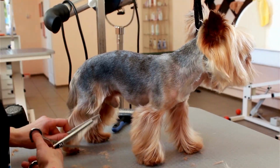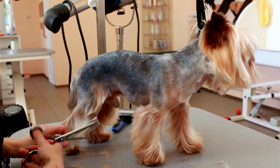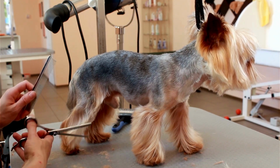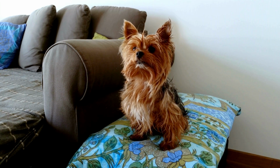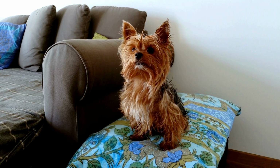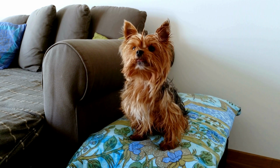Have you ever questioned the existence of teacup Yorkies? They are real. These are simply typical Yorkies that were bred to be much smaller than average. An average teacup Yorkie weighs 2 to 4 pounds. The purchase of a teacup Yorkie puppy is not advised due to the numerous health issues associated with their extremely small stature. If you're interested in learning more, we have a breed guide just for tiny Yorkies.